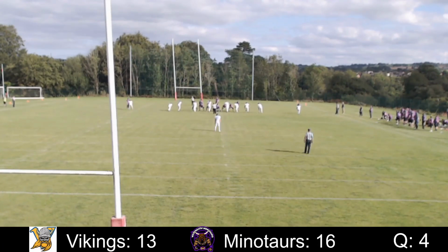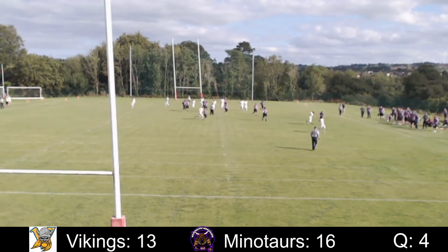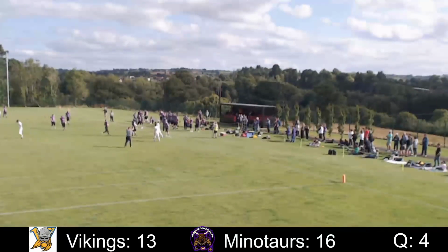Vikings looking to block the punt here, could be game changing. Minotaurs just looking to get the ball off clean. Ball back. Short kick. Good punt from the Minotaurs. Looks to get the ball out around the 25, 30.